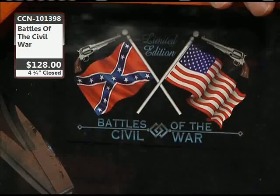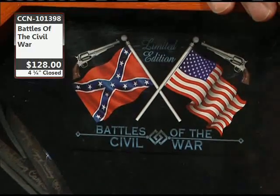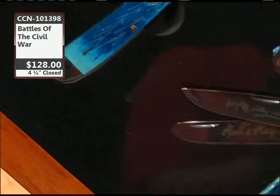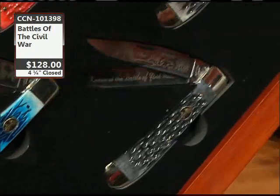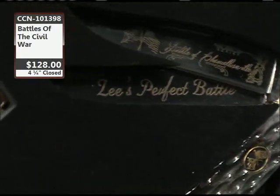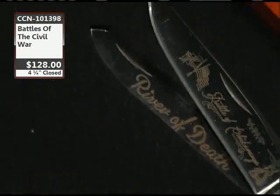Battle of Bull Run. Battle of Chancellorsville. Battle of Chickamauga. And Battle of Gettysburg. See the printing artwork on the blades? I'm going to open it up real quick there, Drew, if you don't mind. I know you work. There we go. Look at that right there, folks. You want to do that for me? Thank you. You can tell I'm about to lose my voice, can't you, Drew? Lee's Perfect Battle right there, huh? Look at that River of Death.